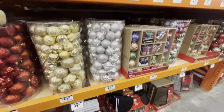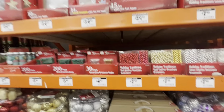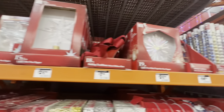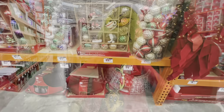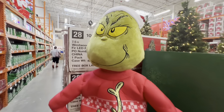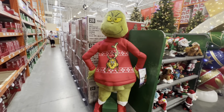And here I'm showing you all the ornaments that they had out. They had some really pretty ones this year. This was an animated life-size Grinch for $249.